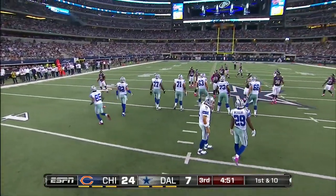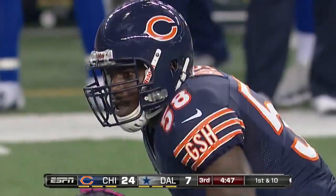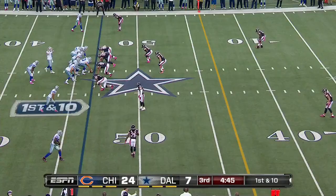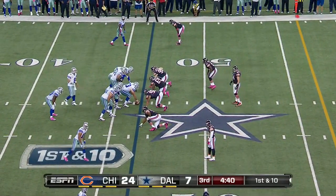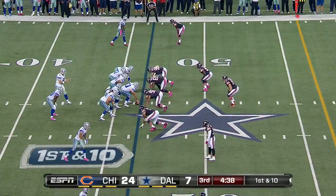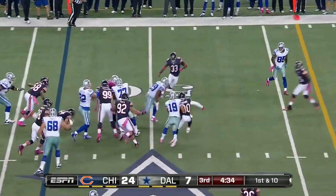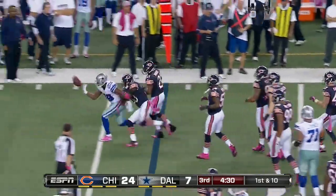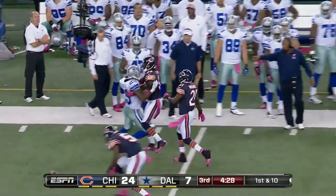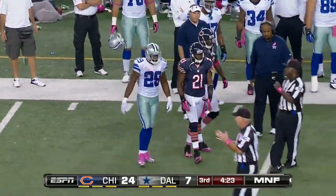Chicago's got to be careful here. They gave up a touchdown at the end of the first half. They don't want to get careless and give Dallas anything easy and let Tony Romo back in his game. It's Hayes, the former Tampa Bay Buccaneer, 58, in Briggs' spot. Murray goes right where he was and takes it in 2. There's territory. Ball comes out after the whistle. Forward progress mark to the Chicago 47.